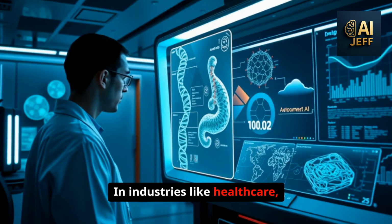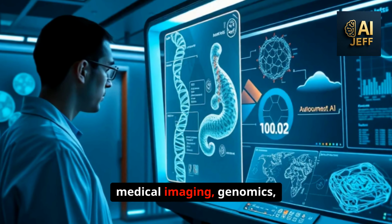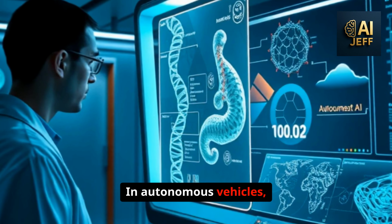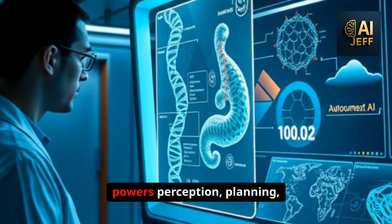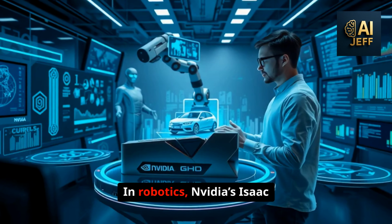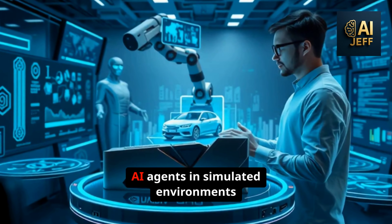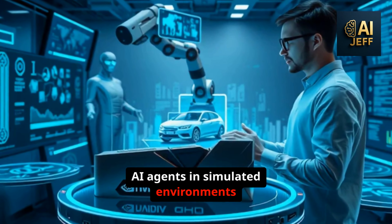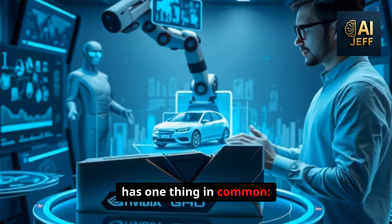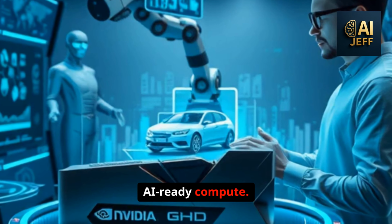In industries like healthcare, Nvidia is using its Clara platform to accelerate medical imaging, genomics, and drug discovery. In autonomous vehicles, its Drive platform powers perception, planning, and simulation. In robotics, Nvidia's Isaac SDK helps developers train AI agents in simulated environments before deployment. Each of these sectors has one thing in common: the need for high-performance, AI-ready compute.